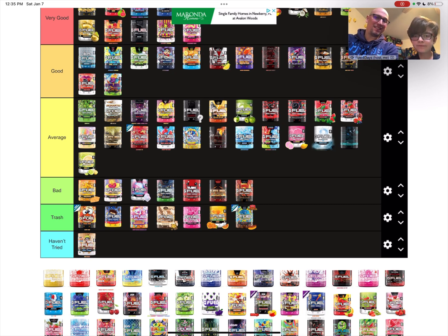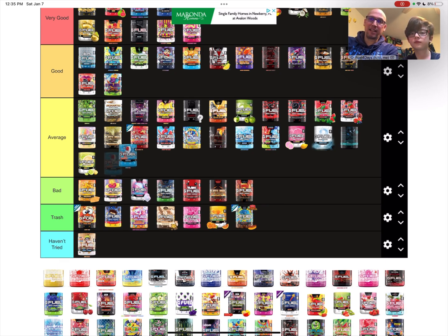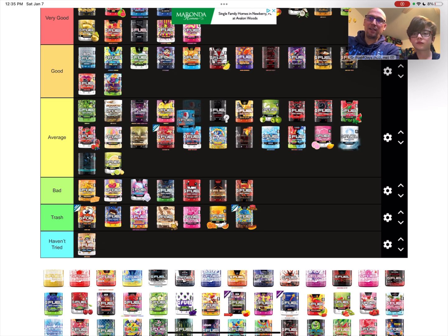Next one is Snow Cone. I think they missed the mark on Snow Cone. A lot of people buy Snow Cone because it just sounds like a cool flavor. I think they missed the mark on that one. It's definitely average for me. Above... Yeah, above Battle Juice. No, below Battle Juice. I'd say it is about right there. I drink Peach Mango above it, but I probably have it over the regular green apple.